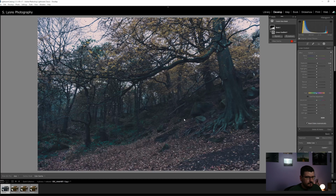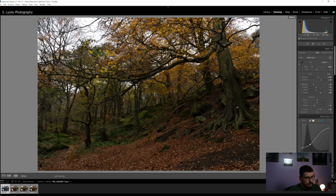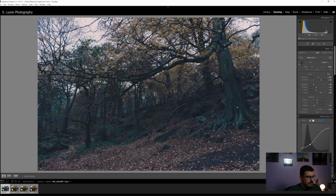Not much, but just enough to bring out some of this foreground again. So there we go. I think we'll leave it there. Let's have a look at the before. This wonderful, beautiful autumn scene, and then I've decimated it. It's about standard, so I'm quite happy with that.